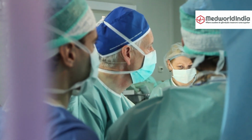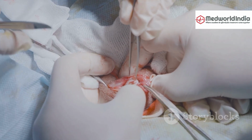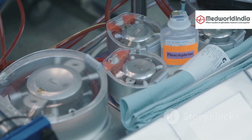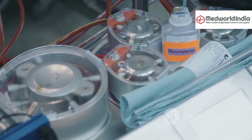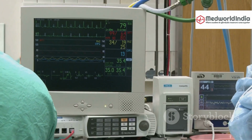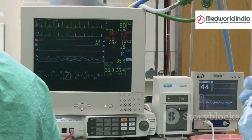The surgeons ensure that all major blood vessels are correctly attached to the new heart. Once everything is in place, the heart-lung machine is gradually weaned off, allowing the new heart to take over. The surgical team closely monitors the heart's function to ensure it is working properly before closing the chest.